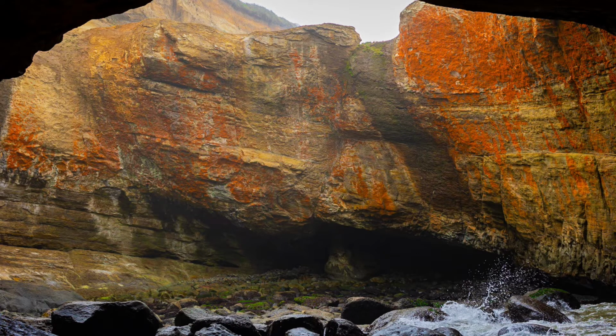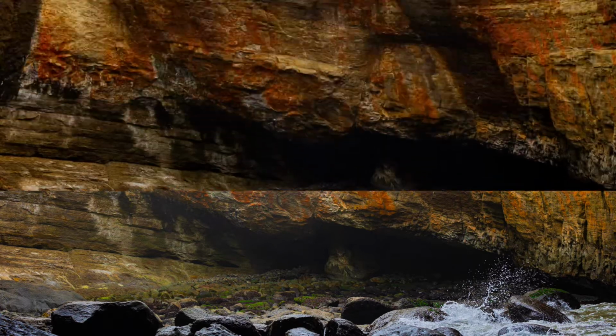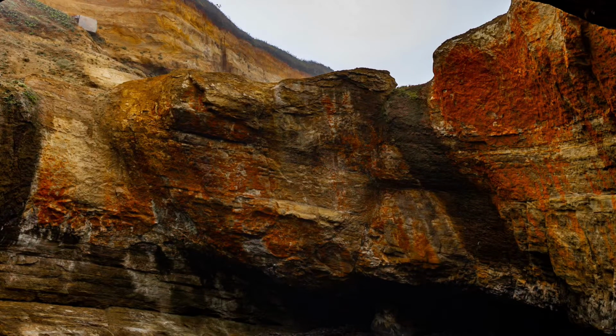Just the sheer rock face and all the colors and all the textures and all the vibrance. It just really came out, especially when we put it through Lightroom. So I am so excited to have this opportunity to say we were able to go through the Devil's Punch Bowl, because I think it speaks to what we do.